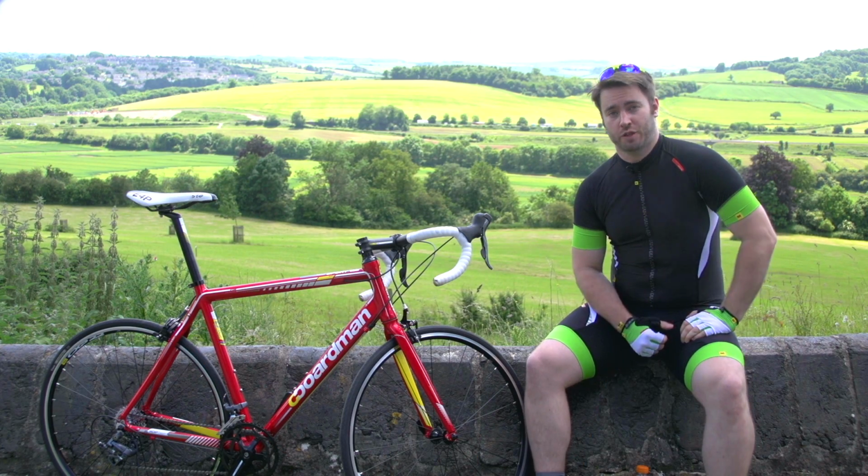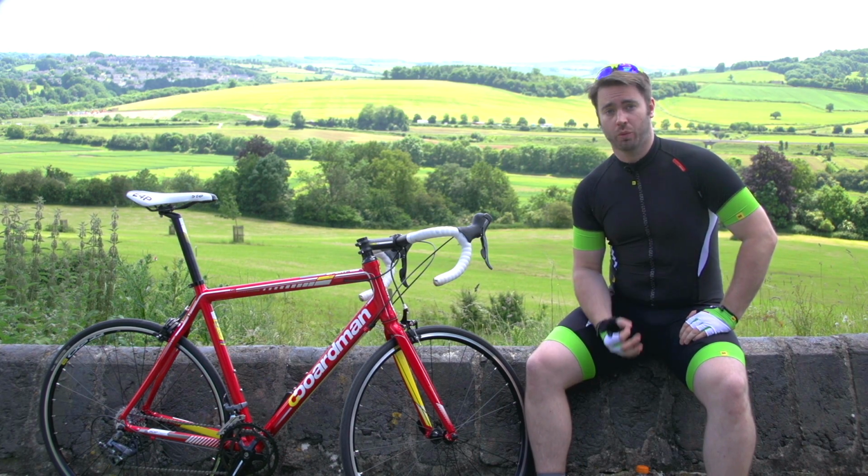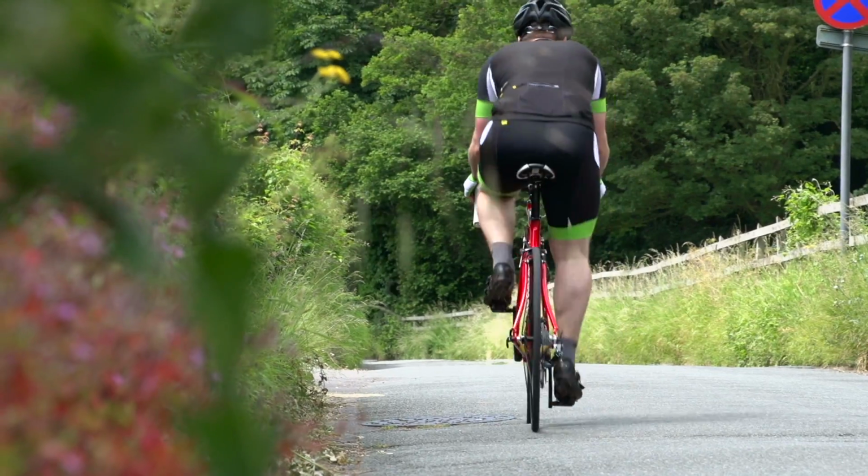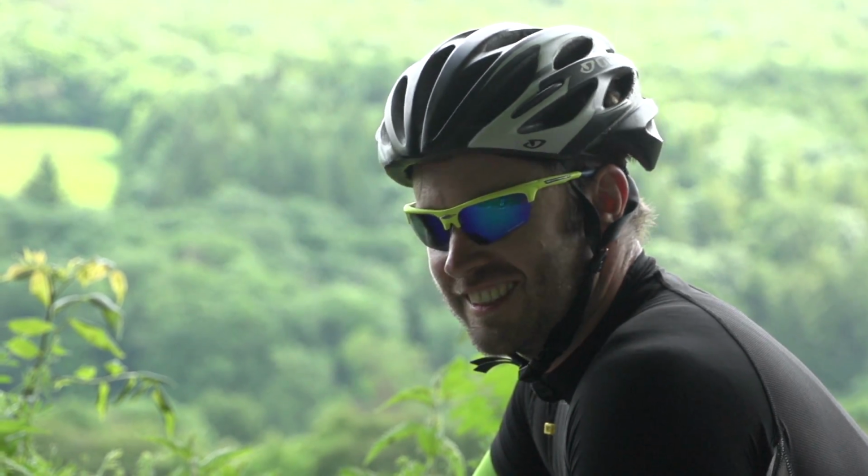Whether you're interested in giving the sport of cycling a try, commuting to work, or maybe taking on a challenge for charity, buying the right road bike could mean the difference between a huge grin and sheer agony.